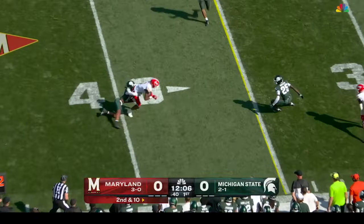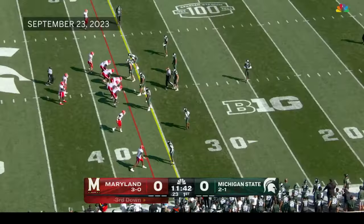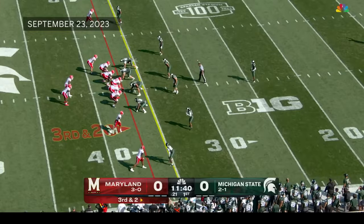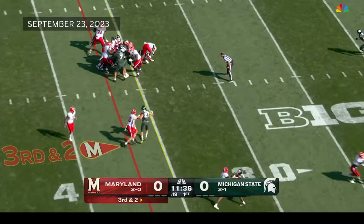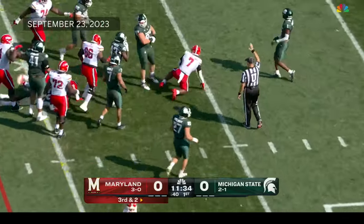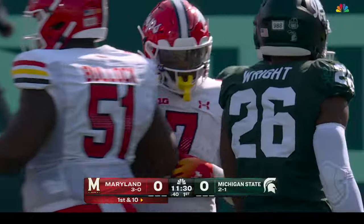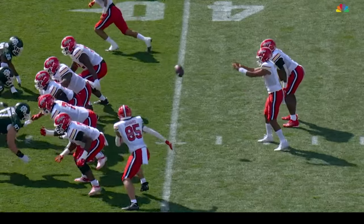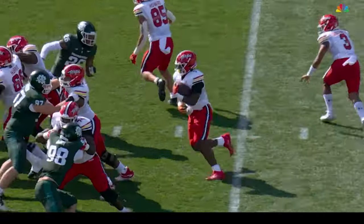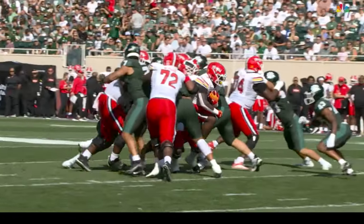Tagovailoa back to the air. This time it's Prather, tall wide receiver. In this ball game, Antoine Littleton in right next to Taulia. Third and two, give it to their power runner, and Antoine Littleton is able to pick up that first down. And that's exactly what they want to do with Littleton. He's a big man. He's 230 pounds. We'll get into his story as this thing goes, but perfect for that situation.